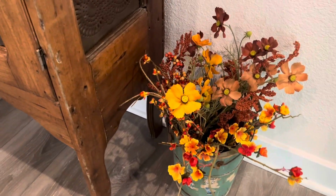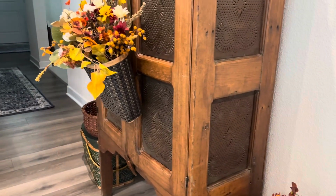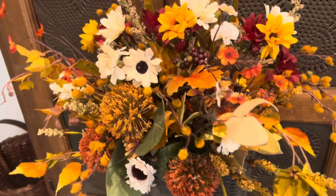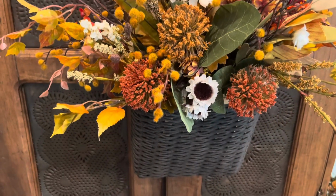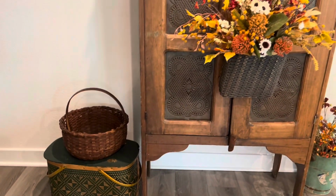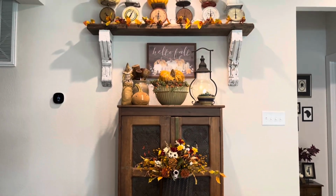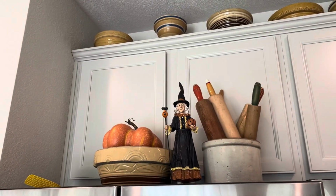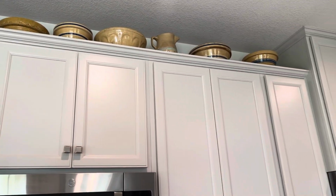This is an old ice cream churn bucket that I took the guts out and filled it with flowers. And then I just set some baskets on the other side of the pie safe. One is a picnic basket and another one's just an old basket. I didn't change anything on the top of my cabinets. I kept all my yellowware bowls up there, because boy, was that work to put them up. I certainly wasn't taking them down.